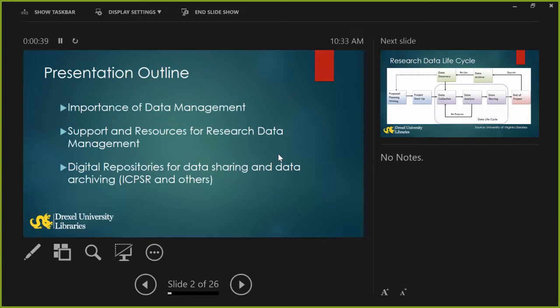Some of the areas we're going to focus on, we'll run through this fairly quickly, are the importance of data management, some of the support resources that are available to you here at Drexel, and a little bit about digital repositories for data sharing and data archiving, including ICPSR and some others.